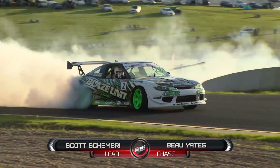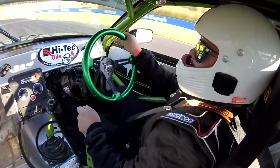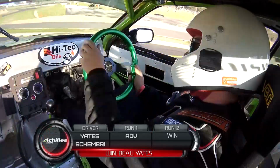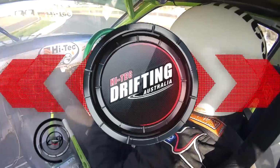Yeah, Yates sticking to him and just really being conservative there. Doesn't need to put on too much after Shemry's mistake earlier on, and you can see here as well, a little bit of a mistake there entering in the middle of the track. So the points leader goes out, and now Bo Yates has a chance to take that lead away.